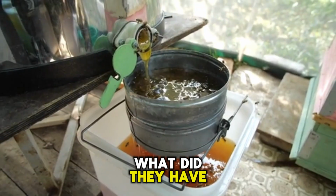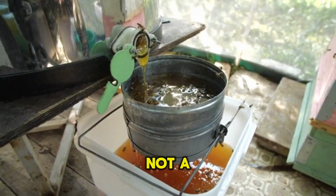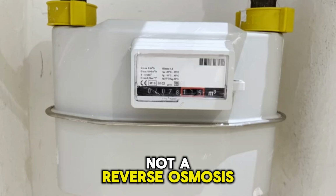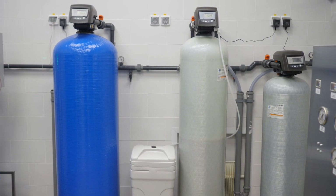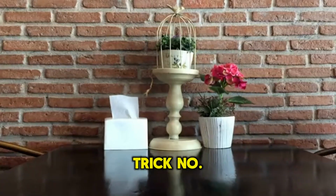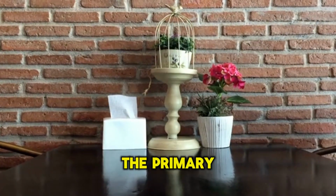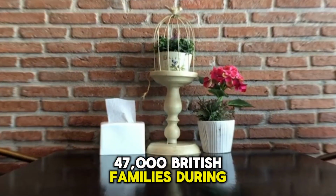What did they have? Not a Brita pitcher that needs $8 cartridges every month. Not a Berkey system that costs $350. Not a reverse osmosis setup that wastes 3 gallons for every 1 gallon purified. Let's begin. Number 1. Ceramic pot, gravity filter. Trick number 1. The ceramic pot gravity filter, the primary method that saved 47,000 British families during the Blitz.